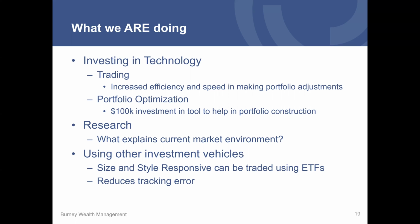And for longtime clients, you know that we've long been focused on research, and that's going to continue. In fact, we're investigating right now, why are we in this risk-on market? There's some interesting threads that we're chasing down, and certainly as we learn information, we will share it both in these webinars and on our blog.